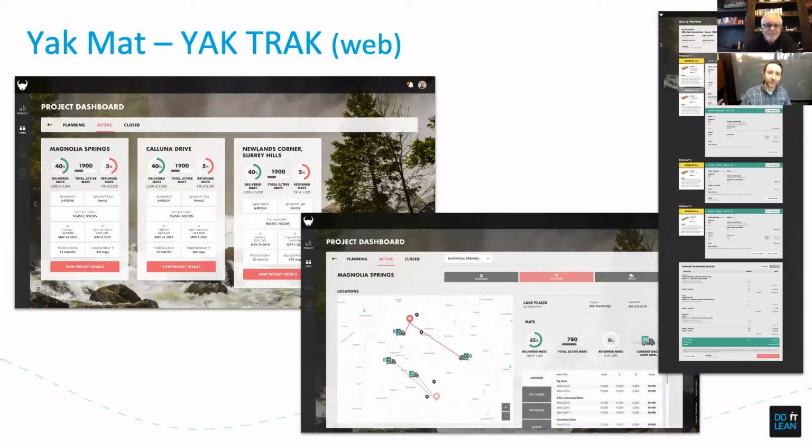And as we were going through this, we knew that not all of our customers are operating from a field and they're not at a project site. We knew that a lot of our important customer contacts are sitting at a desk and really would prefer not to use a mobile app. Our vision was mobile first, but one of the really cool things when we got into the project is we realized how easy it would be to reuse the work we had done on mobile and build Yak Track Web.